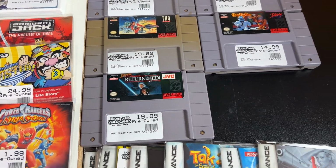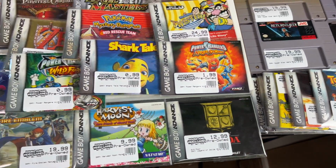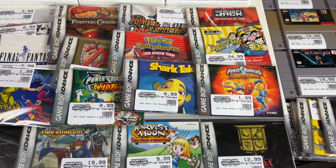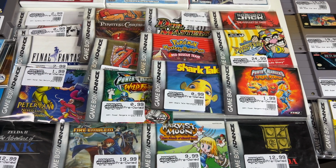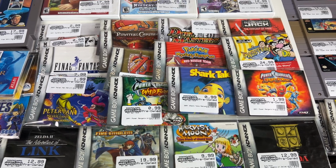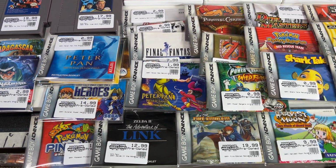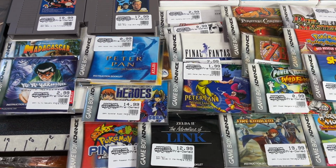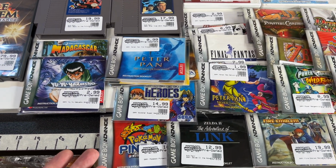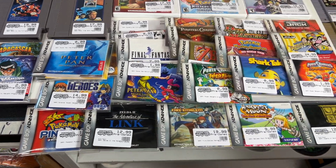And then finally, we have a bunch of Game Boy Advance manuals. So earlier, Ariel went through a bunch of Game Boy Advance games, and most likely we got a manual for every single one, because this was part of the same trade. So if there was a game in there that you're like, oh, I need that manual, we might have it here. And that's going to be the end of those trades.